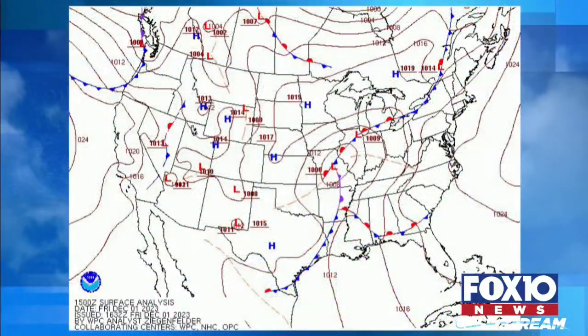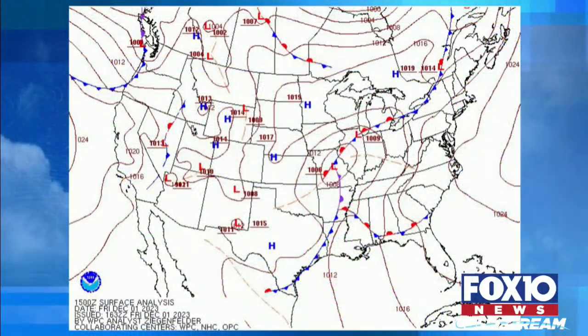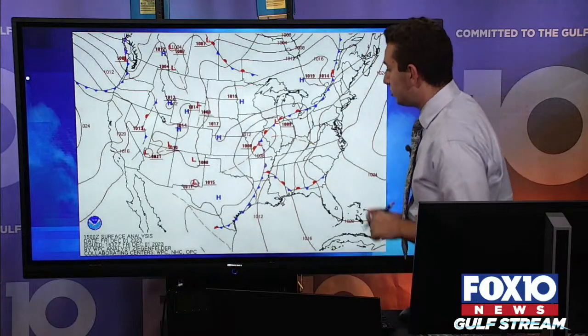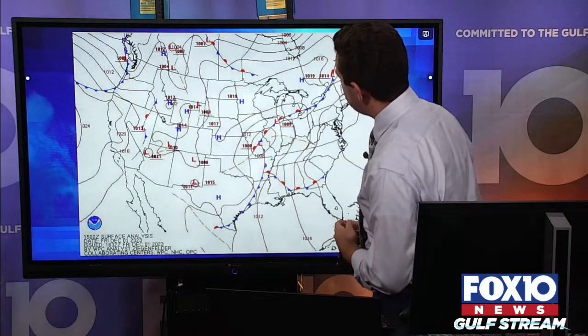Let's take a look at what's going on right now. This is the surface chart, and we typically reference this to see what's going on in our atmosphere at the surface in terms of separation of air masses. Where are the different fronts and stuff? So we have a few areas that we're tracking. This is our main low pressure system currently located over Missouri. That is our main driver for our weather right now.